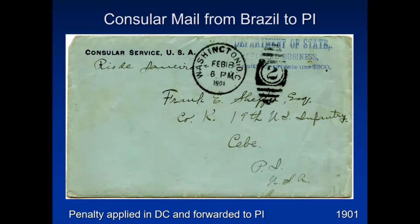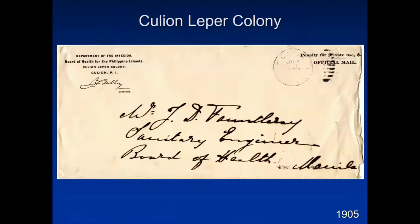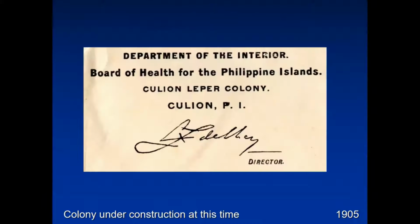It's really interesting. And this is a Culion, is that right? A leper colony. And it's too bad the right-hand side's been messed up a little bit. There's a penalty cover. It's going to the Board of Health. This is while they were building, you go to the next slide. This is the corner card. This is while they were building the leper colony. It hadn't been finished yet. And finding anything from a leper colony of any kind of mail is fabulous. But a penalty cover, nah, this is great.